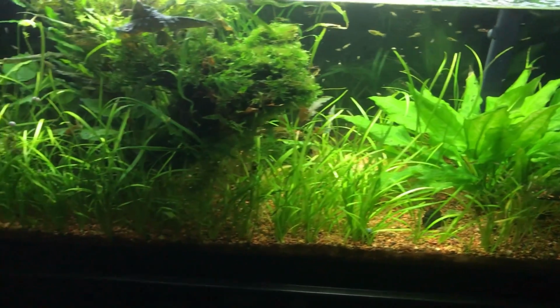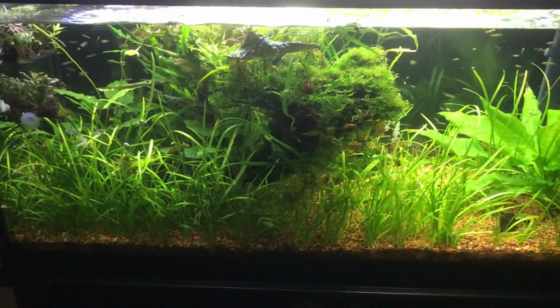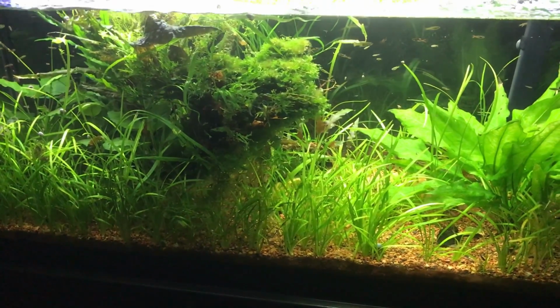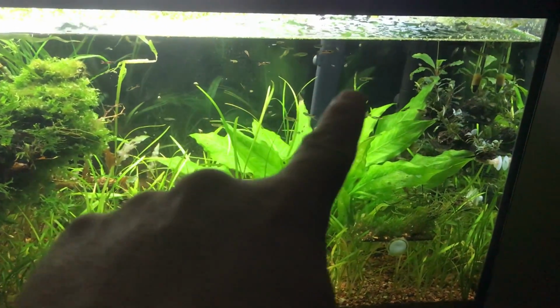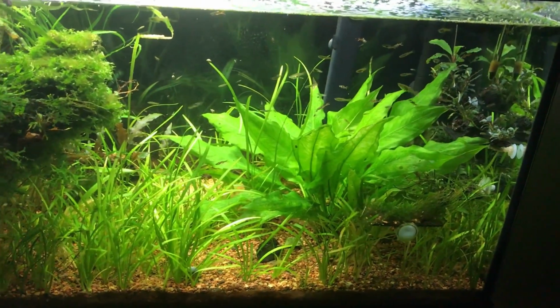This isn't scaped for looks, and it's just a tank with a lot of plants that I try to sell off and make a little bit of money to help subsidize the hobby. But if I did convert it to a Pleco tank, I would probably keep like half a dozen of the Endlers, the males, and maybe a dozen females.